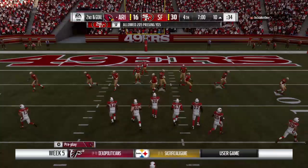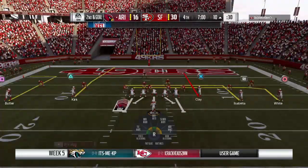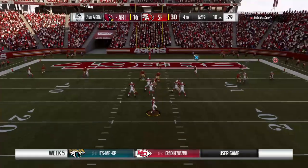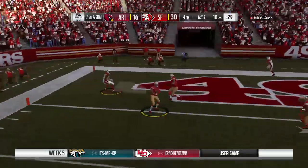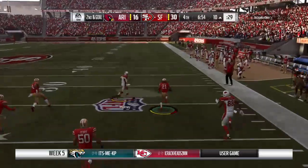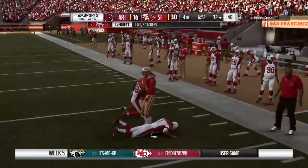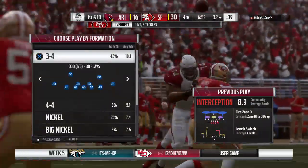Moved back to the 10. They'll try on 2nd and goal here. From the gun, Murray. He rifles one that's intercepted. Picked off by Jason Verrett. And a good return here as he takes it up past the 30-yard line.